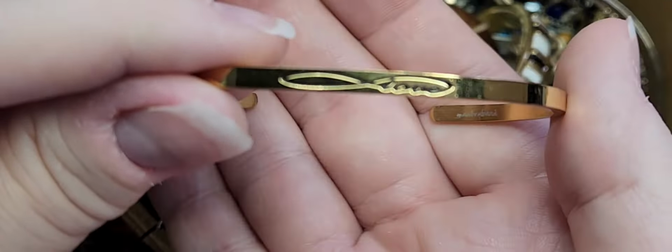This one, how does this go? Okay, I'm confused. I guess it just goes. So as long as you have a small hand, the wrist is big, but it just barely makes it over my hand. So it's pretty. Yeah, nothing spectacular, but pretty.